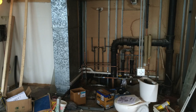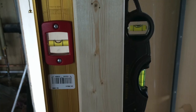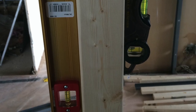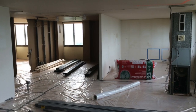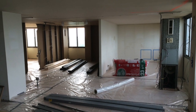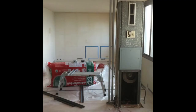That's one of the bedrooms, half the wall gone. That's one of the bathrooms, and to the left he wants to add another bathroom. Everything leveled, of course. Nice view. It's an overview. That's 2 bedrooms in the living area. He's gonna make it 3 bedrooms in the closet. That's some of the framing for the walk-in closet and the bathroom to the left.